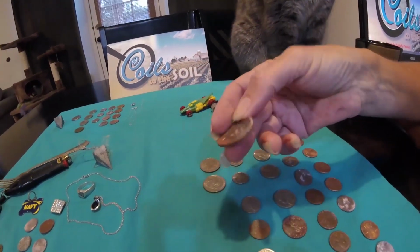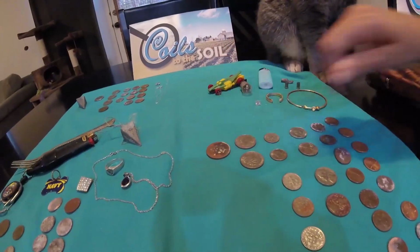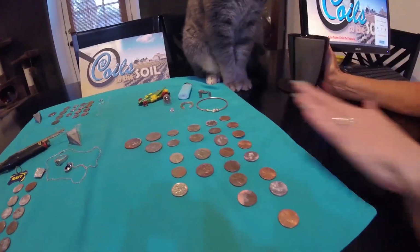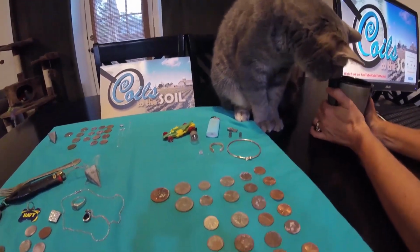So, cool. Yeah, it was kind of tripping me out. It had me almost stumped for a minute. It's bigger than a quarter. I was kind of confused, but it's a dollar. Yeah, so it wasn't a bad hunt. I mean, I'm pretty happy with it.